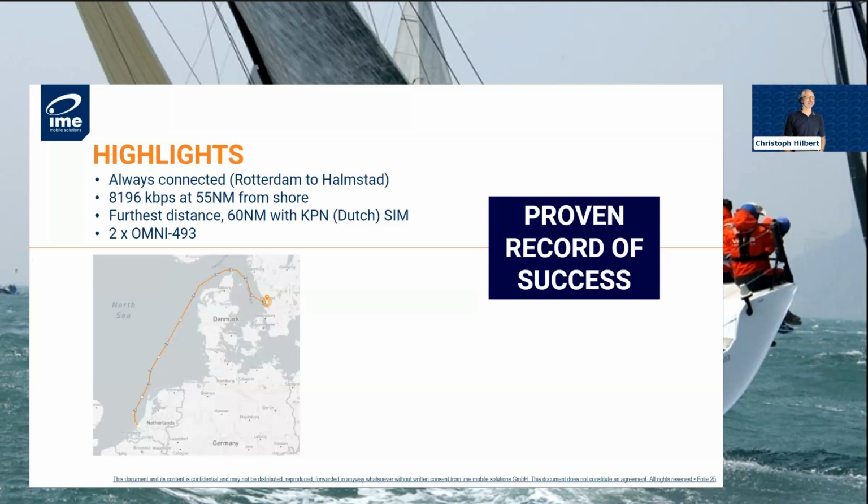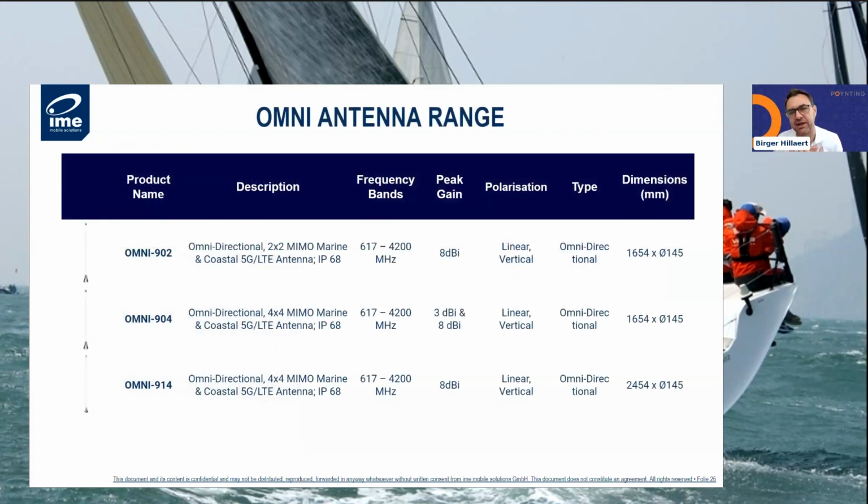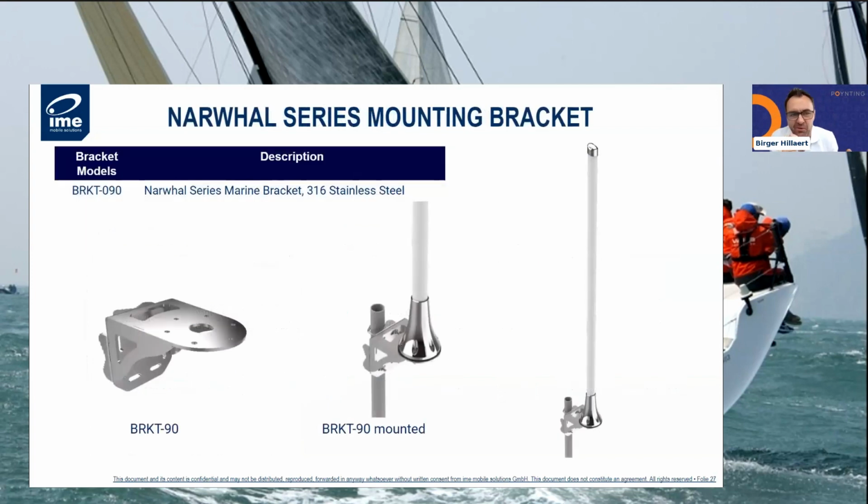This is also a nice one, because the same OMNI 493, they did a trip from Sweden all the way to Rotterdam in the Netherlands, around Denmark, and I think 99% of the time they were on 4G, which is impressive. Close to Denmark, no problem, but then you pass from Denmark to the Netherlands, you cross the corner with Germany, that's quite some distance from shore. It's like 60 nautical miles, and never lost connection, basically. That's very, very impressive. 8 megabits for us on land is not really wow, but compared to a VSAT solution of 512 kbps or maybe a megabit, then 8 megabits is a huge difference.